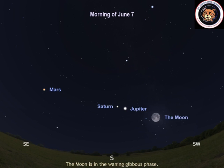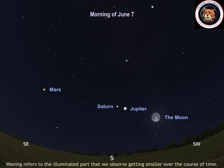The moon is in the waning gibbous phase. Waning refers to the illuminated part that we observe getting smaller over the course of time. Gibbous refers to more than half of the observable side of the moon being illuminated.